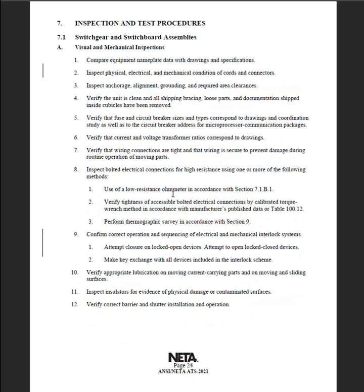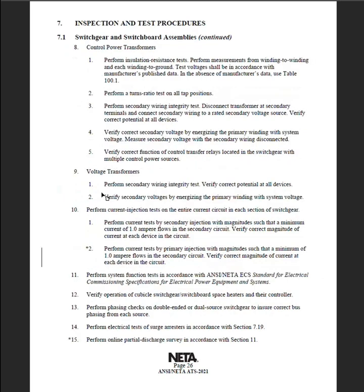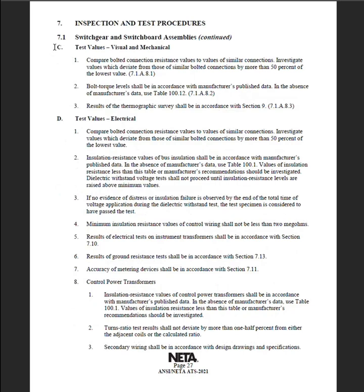So the way these are broken out, you're going to have visual mechanical inspections as A on each one, and then an electrical test as B. This is what they're telling you to perform, okay? Then C is going to be what your visual mechanical results should be, and then D is going to be our electrical results.